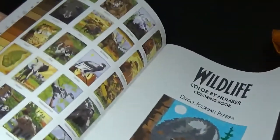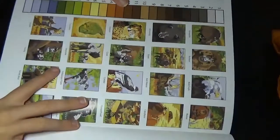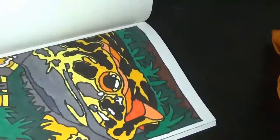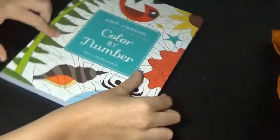It's got the colors here on the side at the front, which can be annoying to try and flip back, and then, you know, your completed images are on the front and back. And it's very nice. I've colored some images in here. And you can see that, again, I outlined it in black. I don't know why.